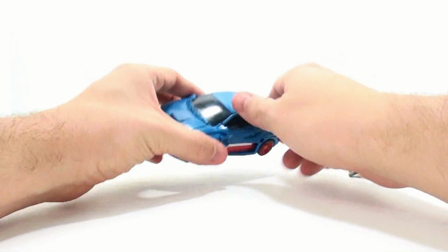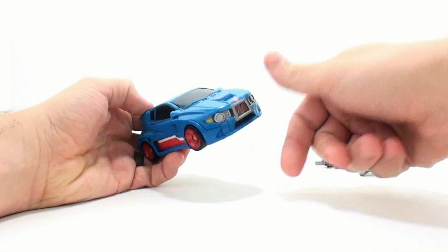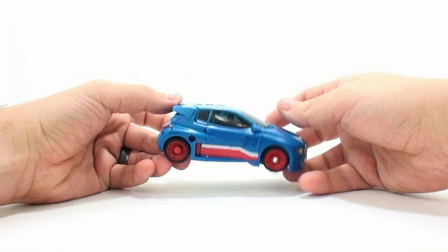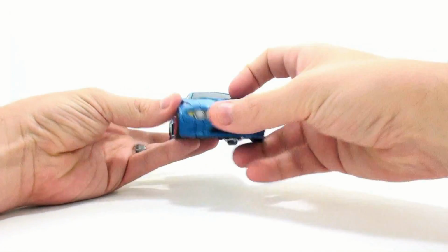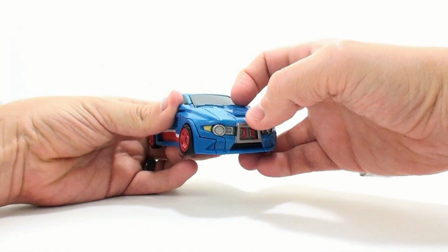One thing that is really cool about that comic is you could kind of see that he has a more normal mode as well as a much more armored up mode, and we'll take a look at that in a little bit. But I really do dig this, and I like a lot of the paint applications on here. I love the red rims. I like that the front here has a nice amount of paint. They even got the yellow turn signal lights in here.